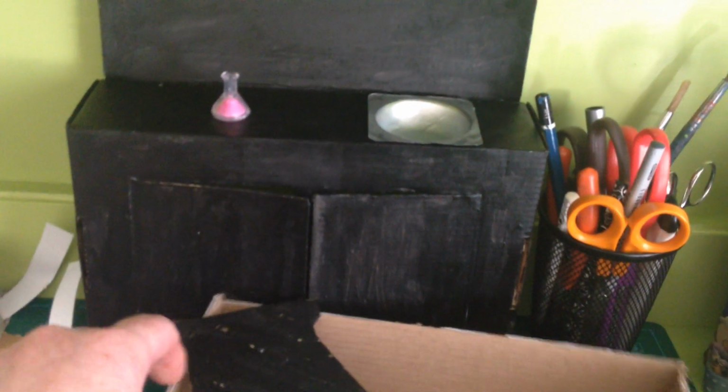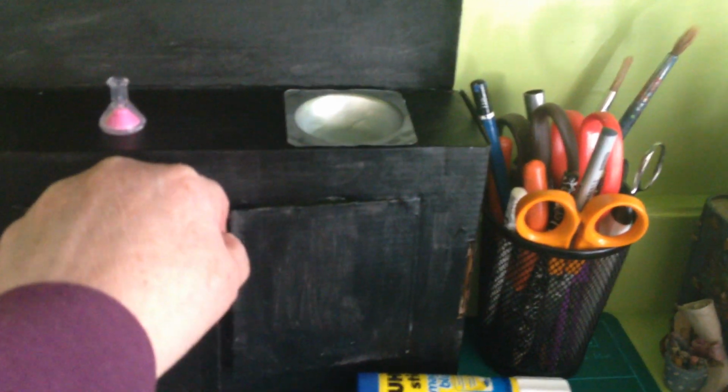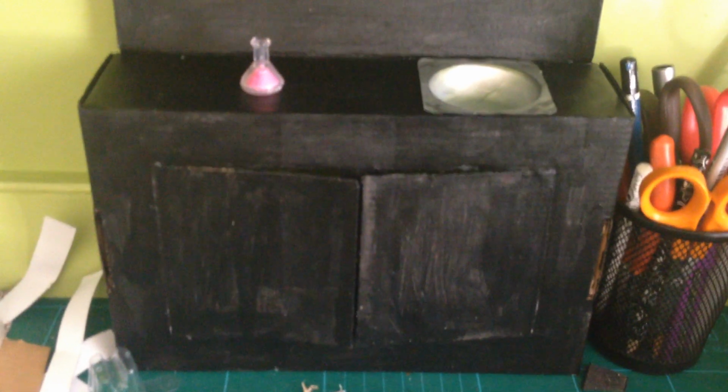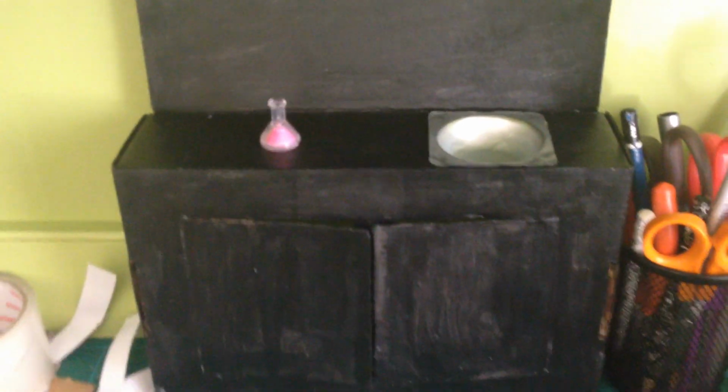So I have a little cupboard here with a sink and doors that open. I have to put some knobs on them. And the cardboard got all distorted when I was painting, which is good because it's supposed to be like an old beat up cabinet, and that's what it looks like, so I done good.